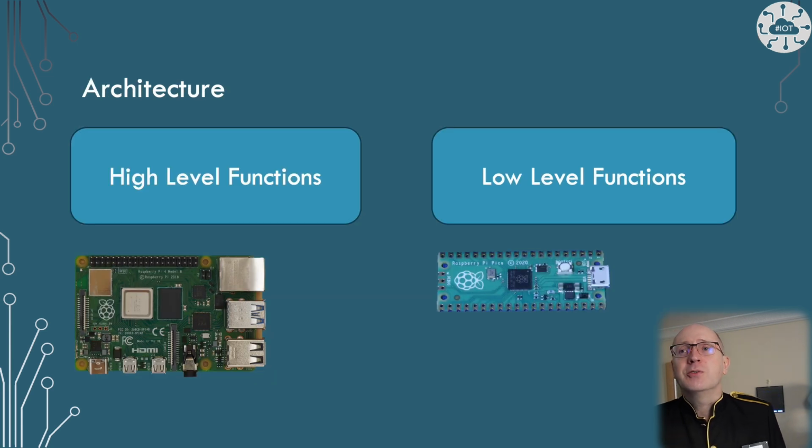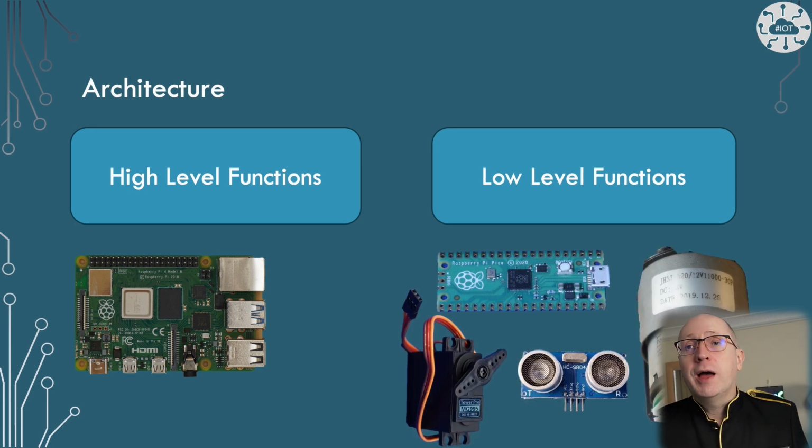So the architecture here really at the high level is high-level functions go on the Raspberry Pi, whereas the low-level stuff, all that hardware and interfacing to it, goes on the Pico. That makes sense as an architecture. So let's have a chat about that architecture.